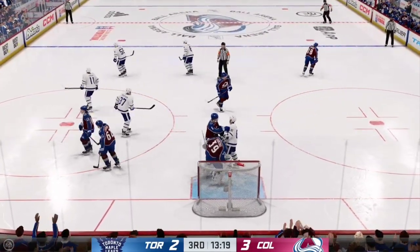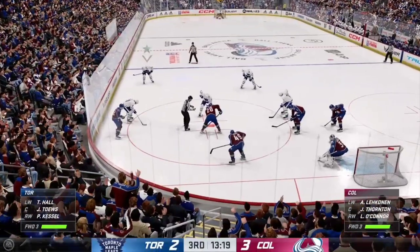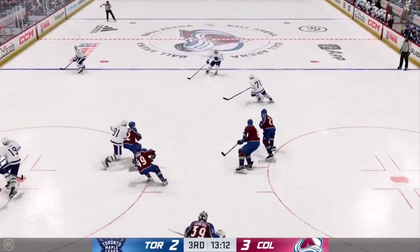Oh, now you got a chance to get organized again. Freezing is a good, safe play. Inching closer to the midway mark of the period. 3-2 is where we sit. It's a one-goal game in what has been a very fun contest to this point.